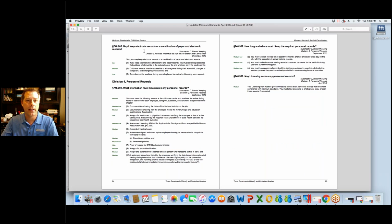All right. Very good. Last bit of information. This is where it's going to talk about electronic records and paper records, or a combination of the two. Like I had mentioned earlier, yes, you can do either electronic or paper as long as access is available. Okay, but this is becoming very popular. On your employees, you just have to have documentation showing the first and last day on the job, documentation showing how the employee meets the minimum age, which is probably going to be a state-issued driver's license or state-issued ID card. This could also be a birth certificate, and education qualifications.